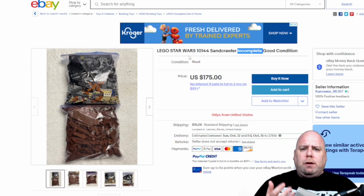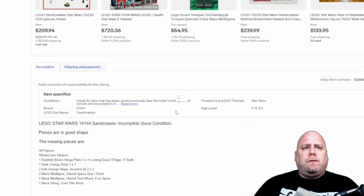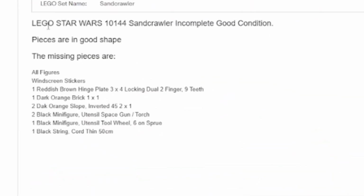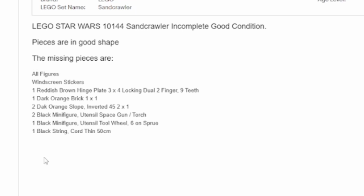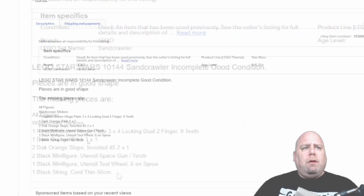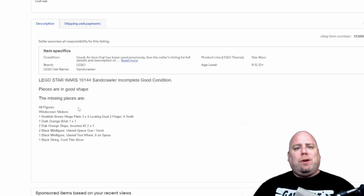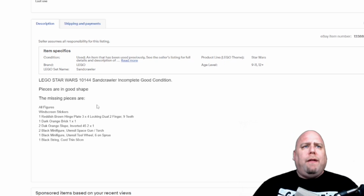Really, the description has to have all the keywords in it. So if you can add in all the right keywords for it. And this is really a good description right here. If you want to take a look at this one, they tell you the exact missing pieces. I mean, that's fantastic, because they could just say it's incomplete and it's missing some pieces, but they actually went out and did all the research and told you the exact ones that are missing. When you get it, you know exactly what you're getting, and that's really important if you want to have successful sales on eBay and good feedback: that you're using your description really well, and you're just being honest with people. Because you want to know.